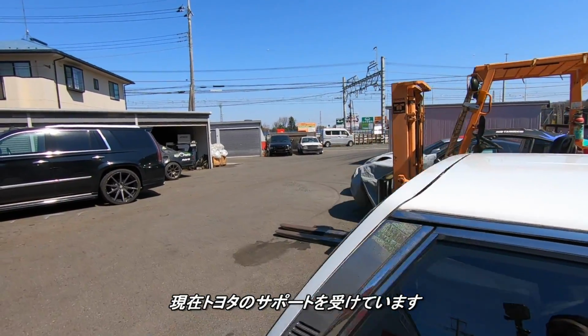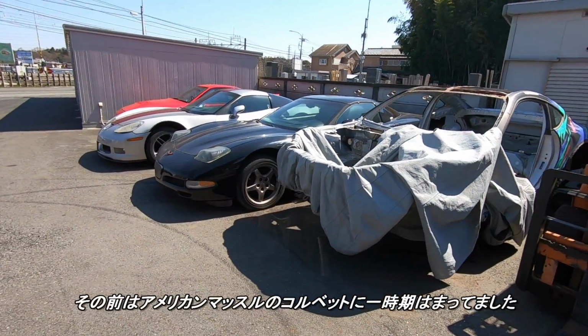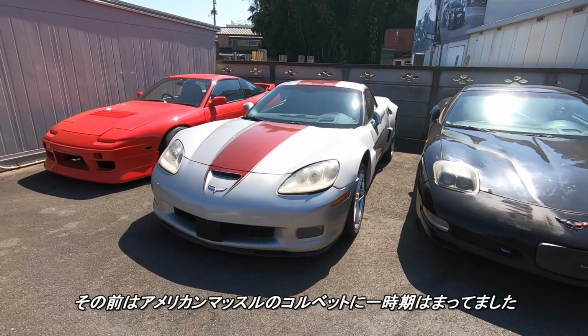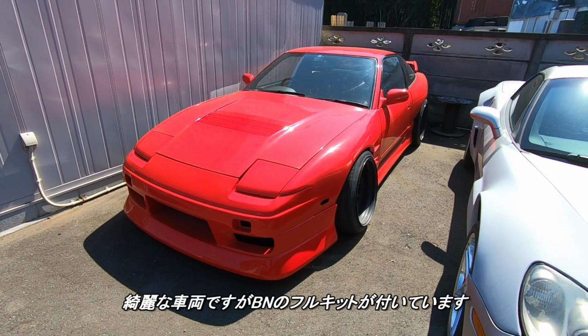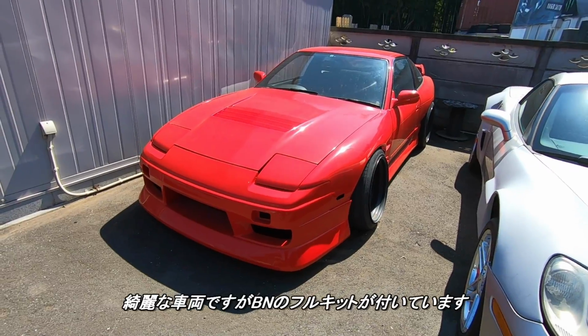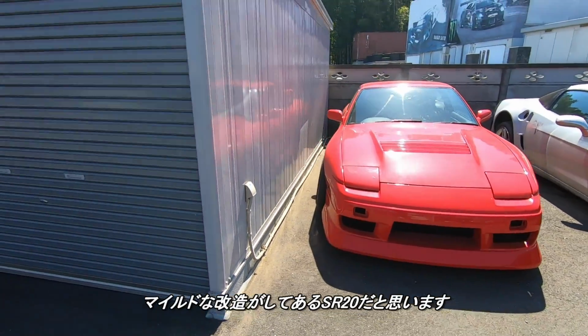Currently he is supported by Toyota, and before all that he was starting to get into American muscle, Corvettes, and these are all the cars that probably don't get used. Here's a 180SX. It's a very clean car. It's got the BN wide body kit. I think it's pretty much a mild SR 180.